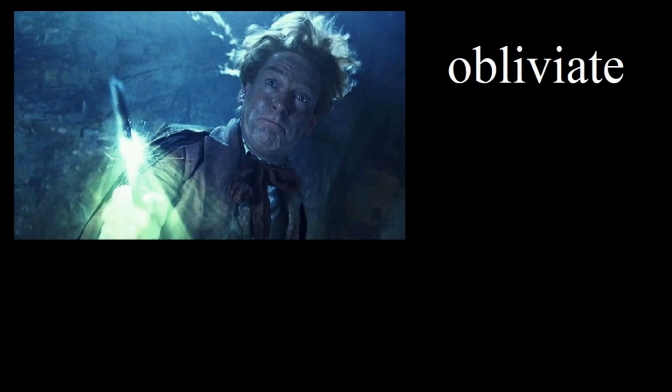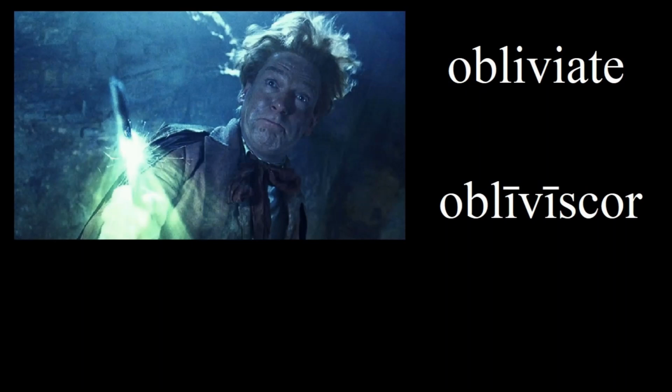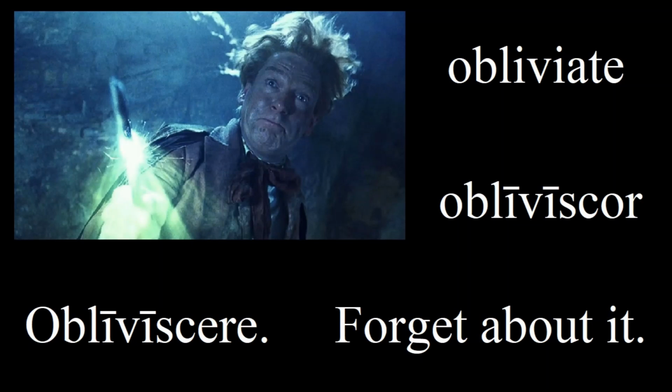If you remember, near the end of the Chamber of Secrets, Gilderoy Lockhart tries to cast the Obliviate charm with Ron's broken wand, and it ends up backfiring on him. This comes from a weird word whose first-person form is obliviscor, which, as you can see, doesn't end in an O, even though this means I forget. But the most useful form to learn is obliviscere. Forget about it. This is the command form.